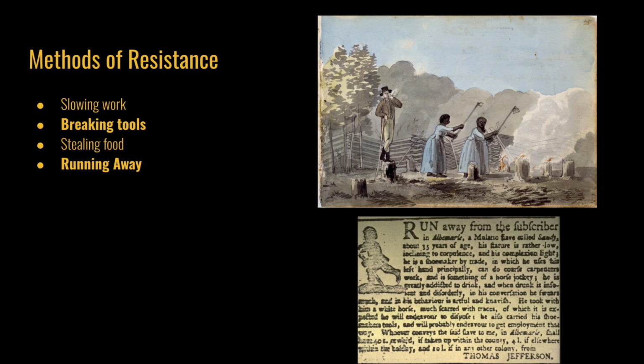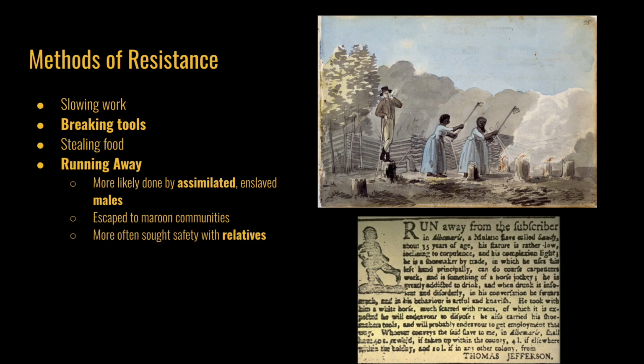This was most likely done by enslaved people who were more assimilated and sometimes more often by enslaved males. This was because they could better blend into free communities in the North, and as males, they were less likely to have children they would need to leave behind when running away. Sometimes they escaped to maroon communities, but more often they sought safety with relatives who were free in the cities.